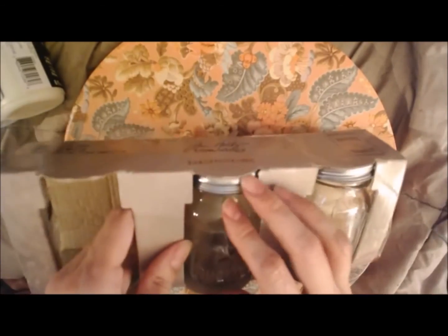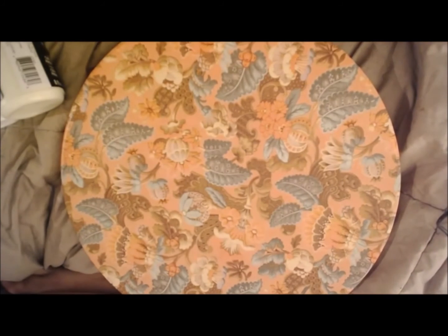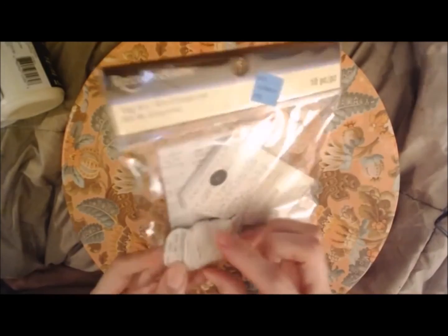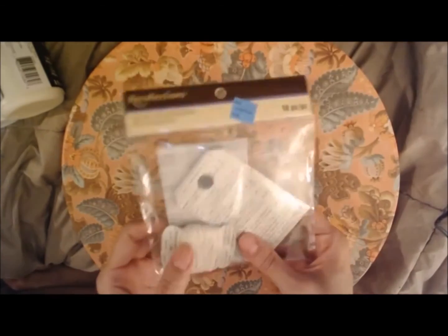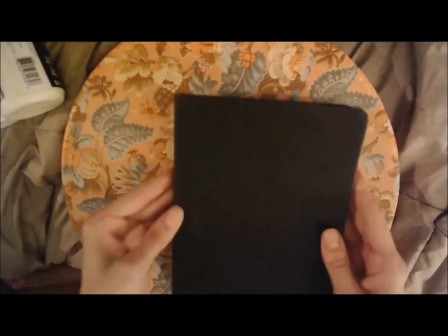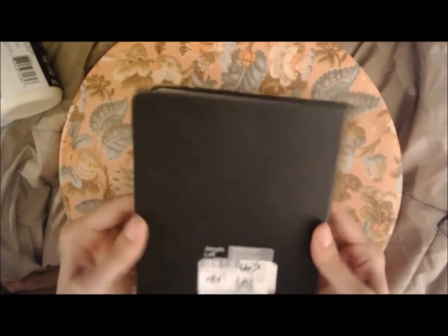They were in clearance because they're missing one bottle, and then it ended up being Tim Holtz, which was even better. They're really cute. They have like a little star emblem on them, so they're unique, and those were $1.75. Next up are some tags I found in clearance. I believe these were just 49 cents or maybe $1. It has one of those little thread holders and then some really cute newsprint tags. This was a real find.